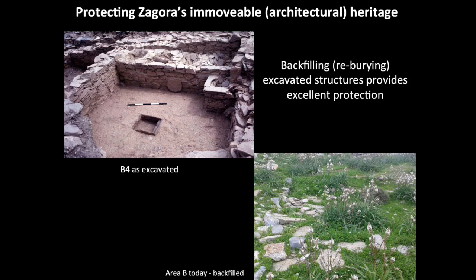Now, one way that we can deal with the architecture on the site is to rebury it, to backfill. Because if we backfill the trenches once they have been dug in a very particular way, and I'll talk about that in a minute, then those structures are secure. They're not subject to the threat of nature, which I'll talk about in a little while. They're not subject to the years going by, and a huge amount of maintenance is needed for these structures once they're exposed, maintenance for one reason or another not being able to be supplied. So backfilling is, in fact, a very good solution for parts of the site.